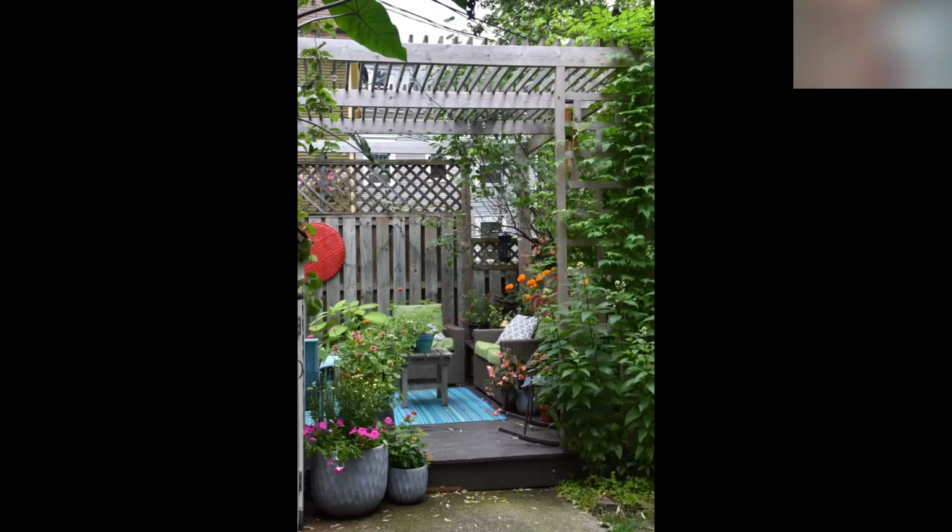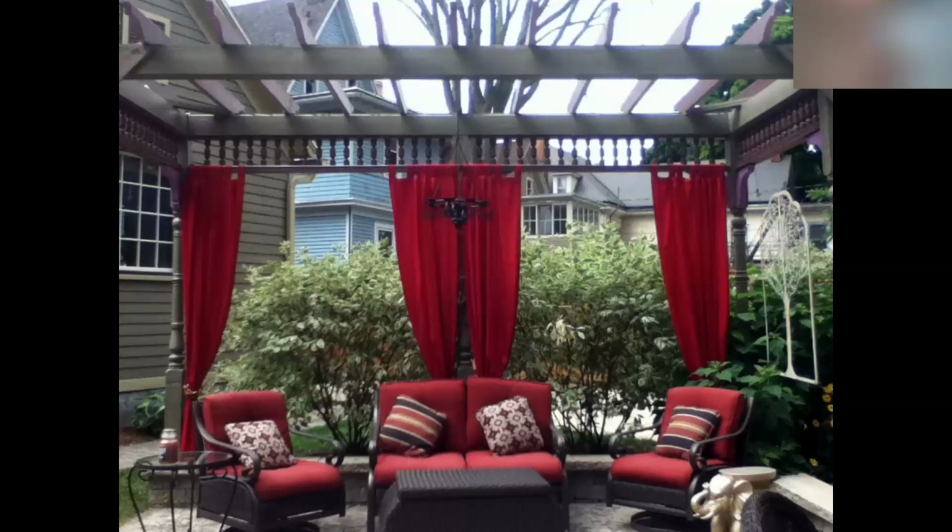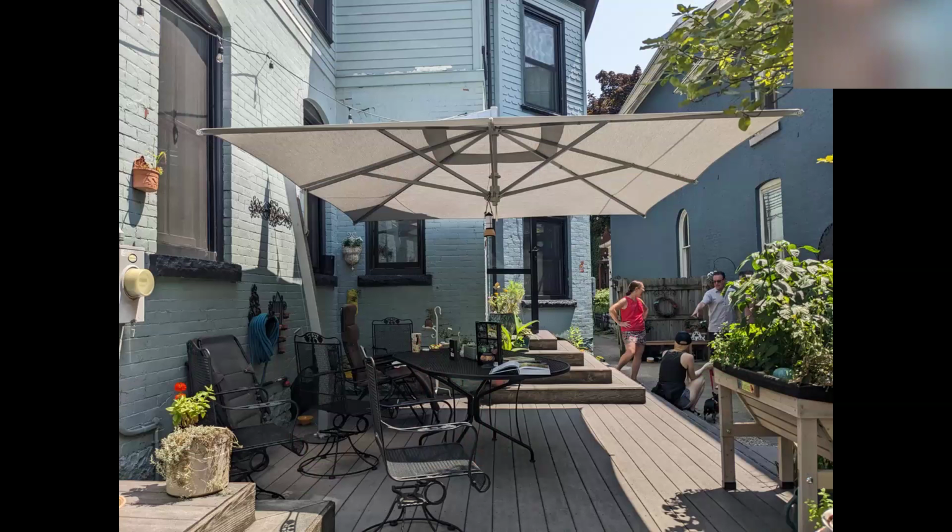So once again, just different styles, different slats, different lattice work. A lot of people use curtains to give themselves some privacy. This was interesting just because they wanted to have shade, but they didn't want to use a lot of space. So you can see on the left-hand side, it's just one pole and it folds down to almost nothing. It's a very tiny footprint, but yet gives them the shade they need to eat out on their side patio.